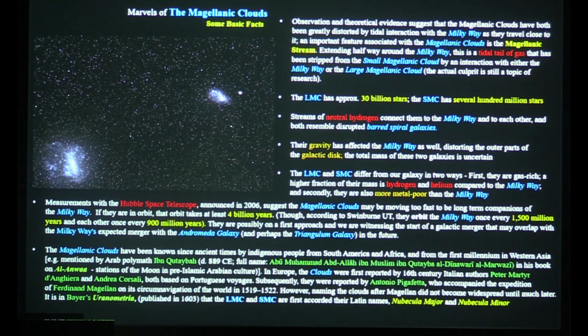That's according to the Swinburne University of Technology. They are possibly on a first approach. And we are witnessing the start of a galactic merger that may overlap the Milky Way's expected merger with Andromeda, which is supposed to take place in about 4 billion years or something. Andromeda's heading towards us pretty fast.